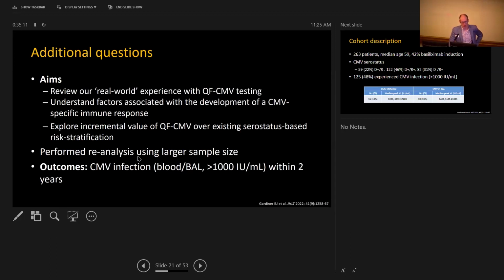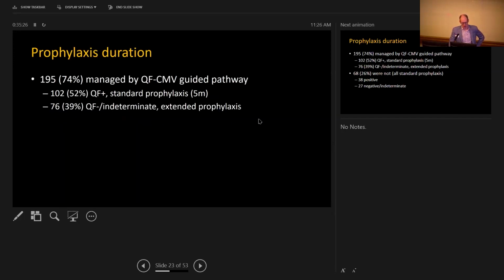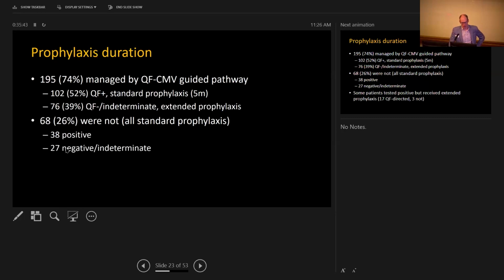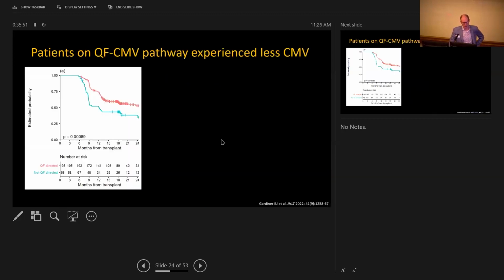So I did another retrospective analysis of all the patients we had at that time and looked at CMV infection within 2 years. We were able to pull together 263 patients, around a quarter of whom were D+R-. Three quarters of them were on this quantiferon-guided pathway, which meant that half of them were quantiferon positive and stopped prophylaxis at 5 months, and the others were quantiferon negative and had extended prophylaxis. And then there are a hodgepodge of other patients who were the opposite for whatever reason. So basically we had 4 groups in the end.